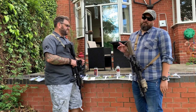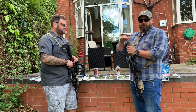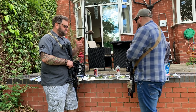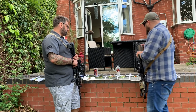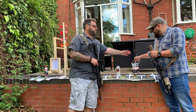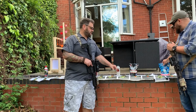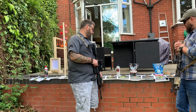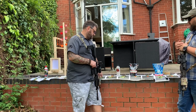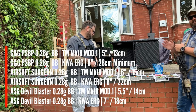But we do have some results for you. And again, stress, these are from this day with these guns and these two shooters. So we found it quite difficult to distinguish between the top three, and we're not going to say 1, 2, or 3. These are the top three. Yeah, I think that's fair to put it like that. I think they all did within half an inch or an inch of each other. And again, as we say, there could be a difference depending on what gun.